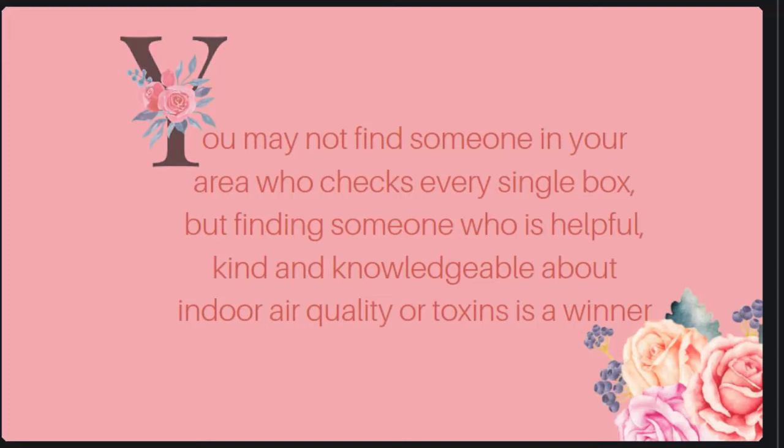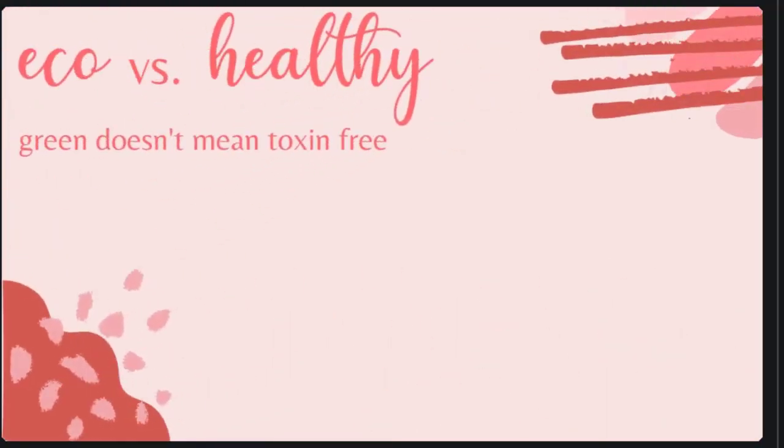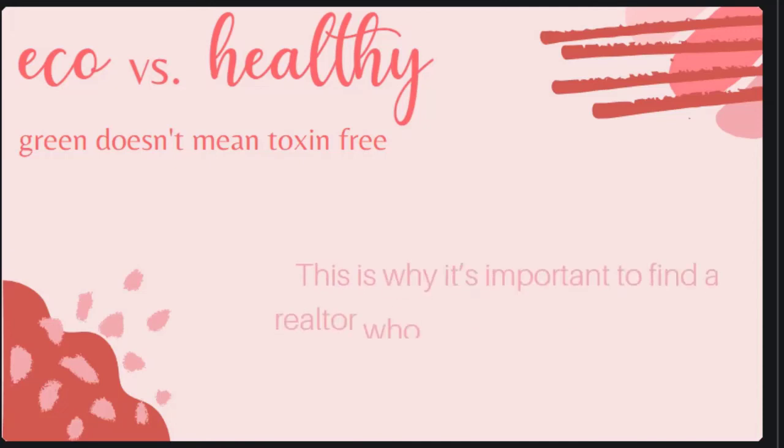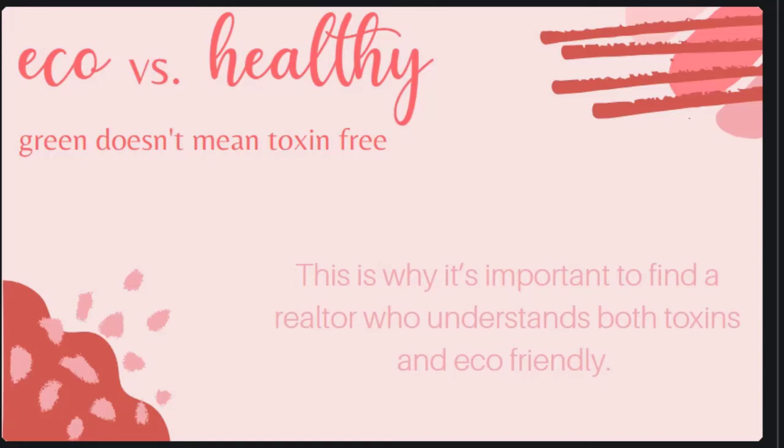And so I just want to touch on this other part. A lot of realtors and agents understand houses that are green and energy efficient. And oftentimes this is the eco home that we talk about. An eco home can be low toxin and can have many chemical-free finishes. However, this is what's important to know about eco. It does not mean toxin-free. Oftentimes it may be less toxin-free, but this isn't the case across the board. This is why it's important to find a realtor who understands both toxins and eco-friendly.